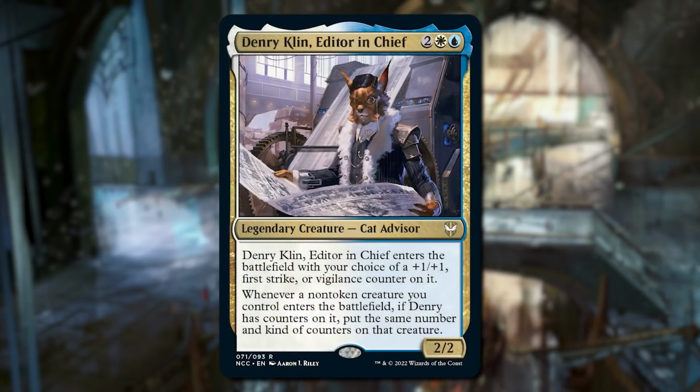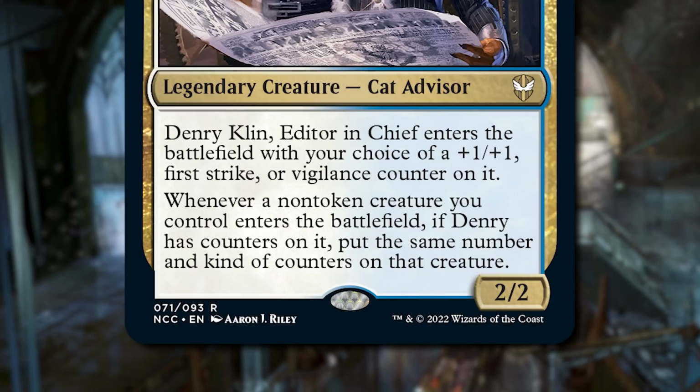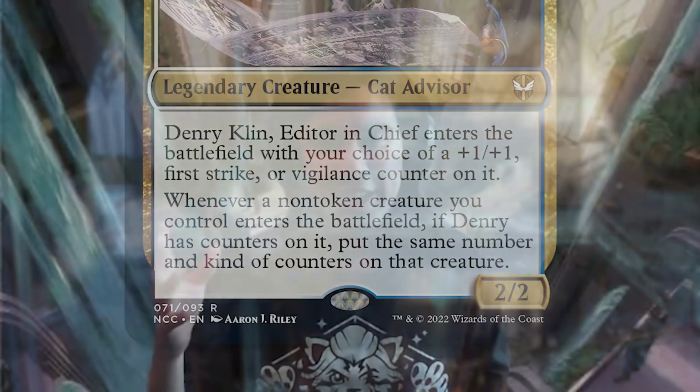So Denry Kiln here is inspired by the main set theme of white-blue counters. Denry enjoys you having lots of counters, putting them on himself, and then is able to spread them out to your other creatures. So he fits in with what the rest of the deck is doing, but also offers a totally new angle to the theme. Yeah, and it's really awesome with all the kinds of keyword counters you can grant and so many other fun ways. You can put an indestructible counter on your creature and then they're suddenly all indestructible, which is really cool and a lot of fun.